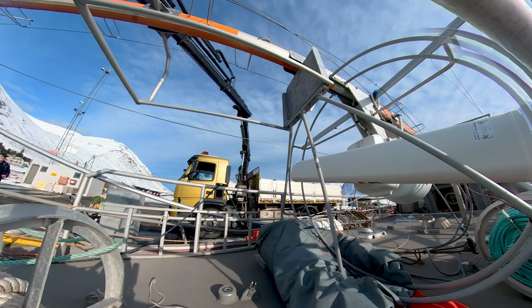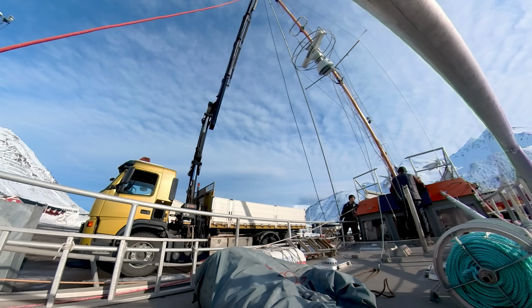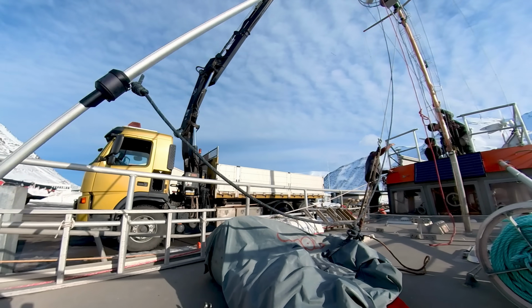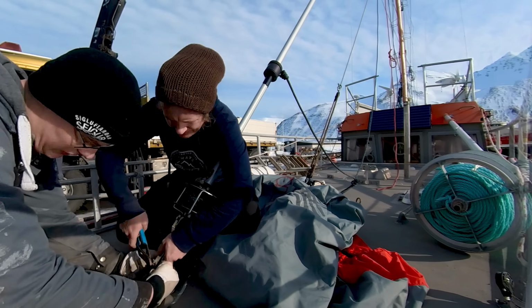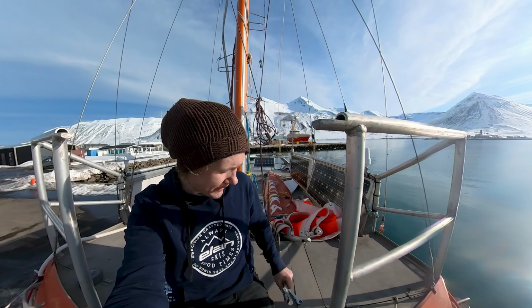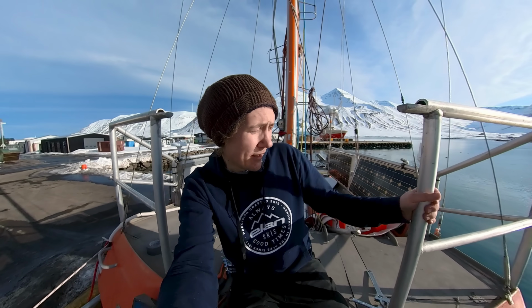Now let's go up. We are going to take the mast up. In Finland, where I'm from, we are quite used to taking the masts up and down, because most people put the mast down each autumn. I used to work at a sailing club, and we had like 20 boats, so I've done this many times.